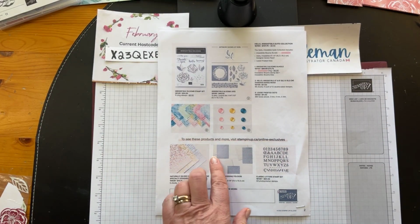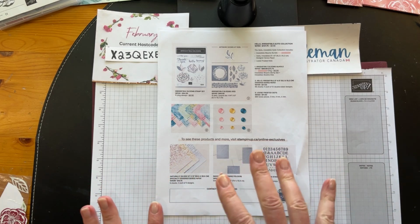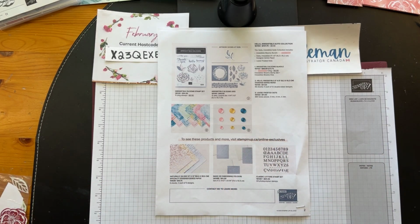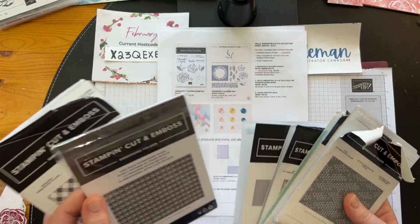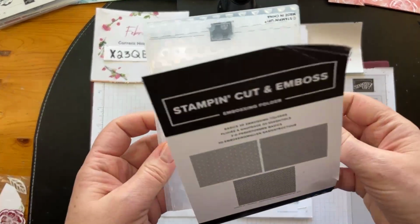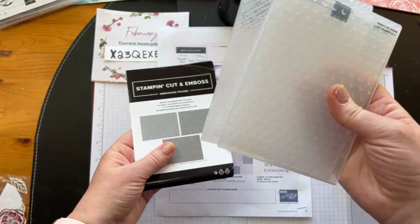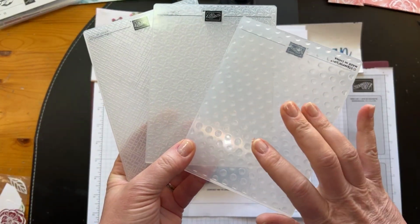They really are. Okay, what else is down here? Basic 3D embossing folders. Oh my gosh, I love my folders. Let me grab those. I didn't have them out on my desk. Okay, there they are. I've never seen them offer 3 folders in one package. So you're going to get 3 three-dimensional folders.